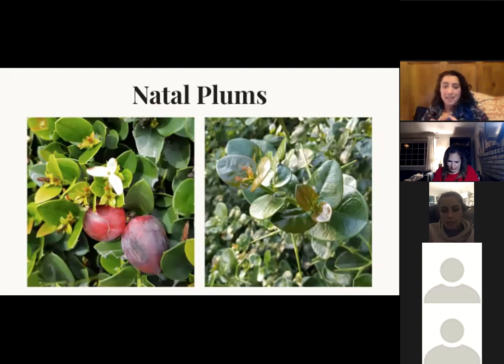Warning, people with latex allergies should not eat these. When you bite into them, you'll see white ooze out of it. That's latex. Don't eat it if you're allergic. Also, thorns are super sharp and contain toxins, so please avoid stabbing yourself.